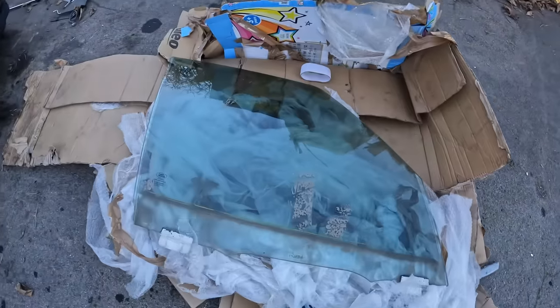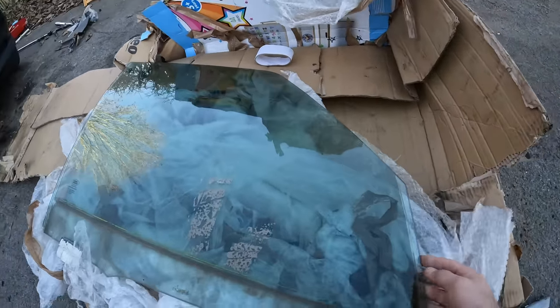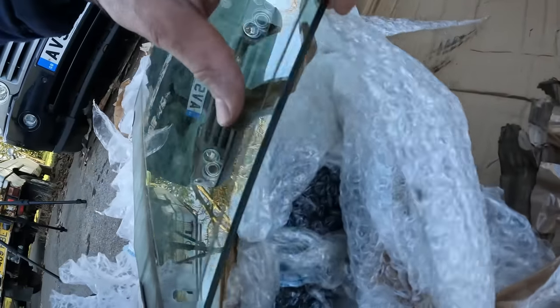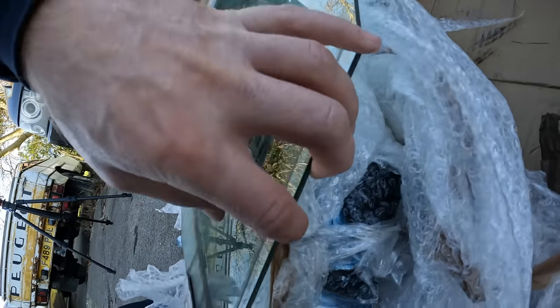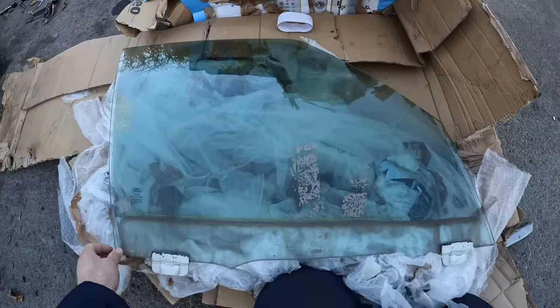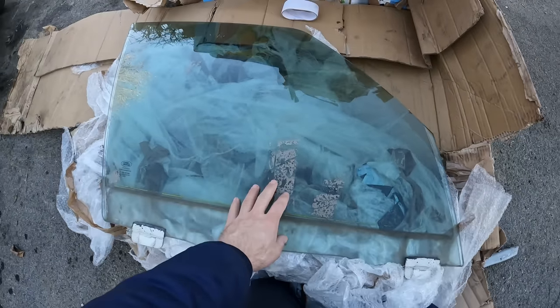Now, I have been on eBay, of course, and I've bought a replacement window, and this set me back £125. Clearly, it's second hand, but you can see there, it's basically double glazed. It's double glazed, laminated glass, so that's why it's so expensive. A new one of these, I think, you're in the region of about £250 for a non-genuine one.